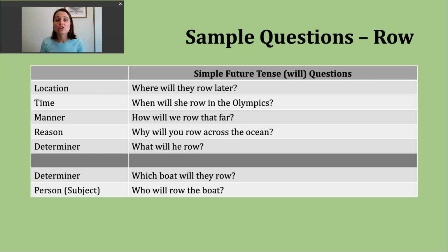Now, if you want to ask a question about a particular day of the week or a date, so like Tuesday, July 27th, that's what I mean by date. Or maybe you want to ask about time. Is it 9 a.m., 4 p.m., right? When is something happening? You can hear that's the question word I want to use. When, W-H-E-N. So an example of that: when will she row in the Olympics? Maybe there's a particular athlete I want to see compete, right? So I might ask that question to make sure I'm watching at the right time.